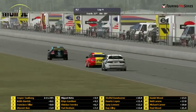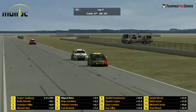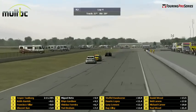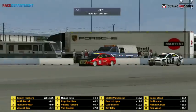So Gardner's hanging on in there, and Van Dorn is dropping back from the leaders, but he's made it up to 9th position, Ryan. Yeah, it's all about the positions, isn't it, rather than the actual time, because we know he's not going to be able to challenge for a win. But if he can get into the top 8, I'm pretty sure that will give him the title.